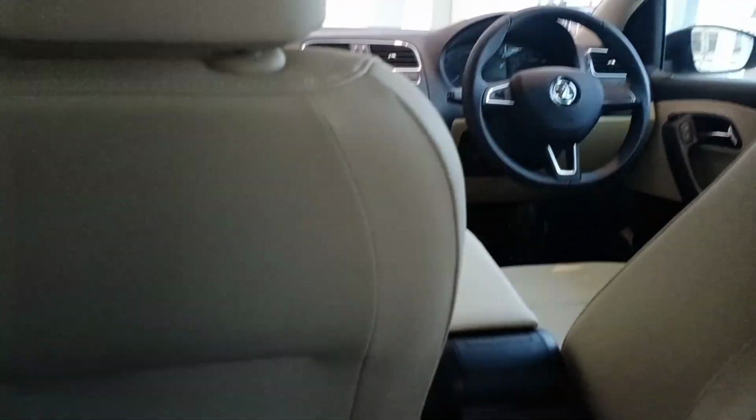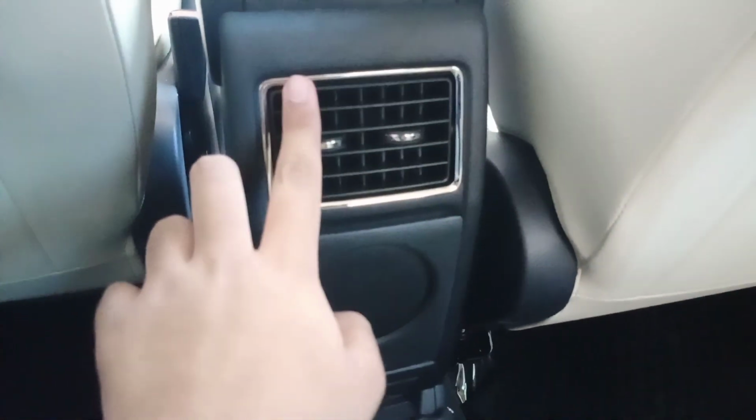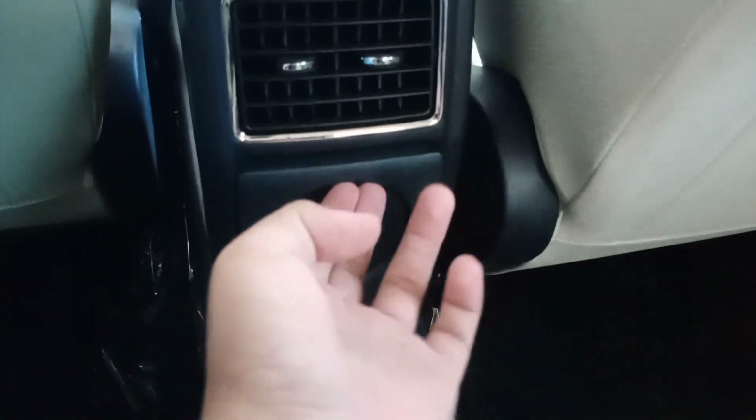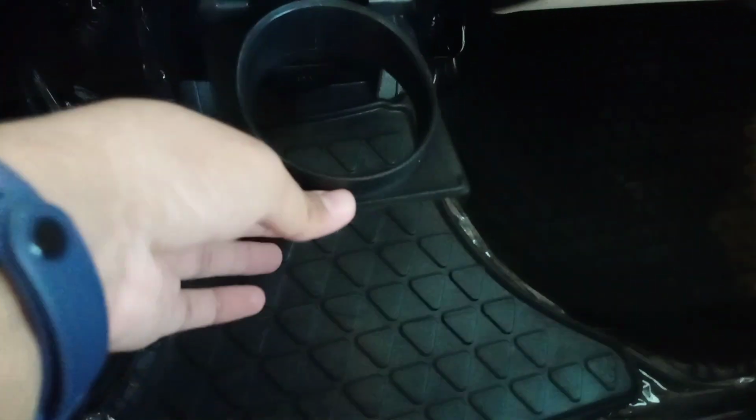There's a good amount of space on offer, and the support is also quite good. Headroom could have been better; it's a bit lacking over here. You get your own rear AC vents with a chrome surround around them. And there's also a bottle holder. You can see it's open like this. It can easily hold your bottles very well.